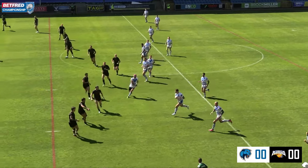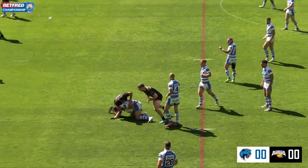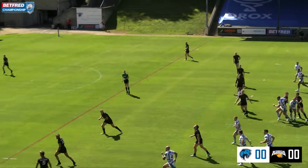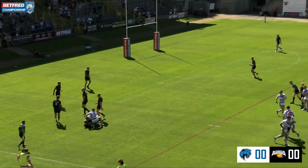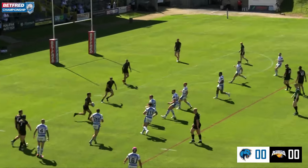Inman from dummy half finds Jufrey. Early ball to Kavanagh. Tries to be the first man put down by the second, Ben Kavanagh. Last tackle here for the Panthers in the Raiders out for the first time. Jufrey puts it high. Looking for the chase of Crooks, but well taken there by Cresswell. Decent first set in possession there for Halifax.